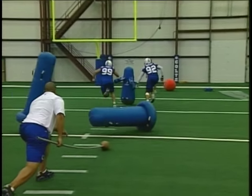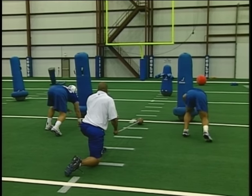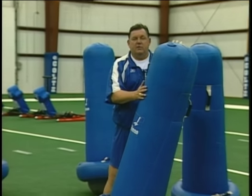That's the way to get around. Good job. Okay, two more. Tops left. Black 10. Black 10. Good work.